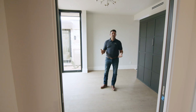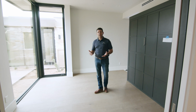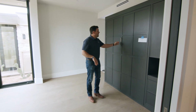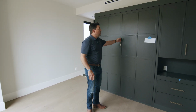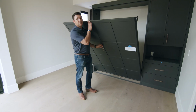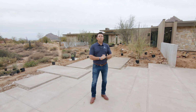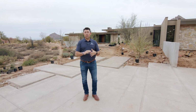So right off the entry of the guest house, you enter into this room, which is multifunctional. It's currently set up to be used as an office, but can also function as a guest bedroom. So space here where you could have a desk on the wall and slide it out of the way, and you pull this down and you have a Murphy bed built in for guests. This room also has a bathroom right behind this wall, so it can function as a guest suite with its own bathroom.